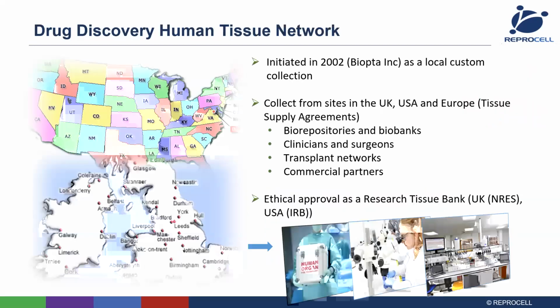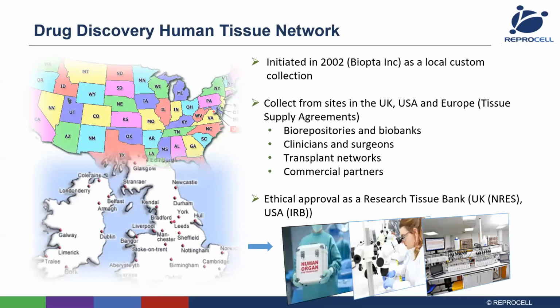So moving on to the Fresh Human Tissue Network for preclinical drug development. This was established in 2002, initially as a local custom collection here in Glasgow. And we now collect from sites in the UK, US and Europe, and have tissue supply agreements in place with a number of biorepositories, clinicians, surgeons, transplant networks and other commercial partners.